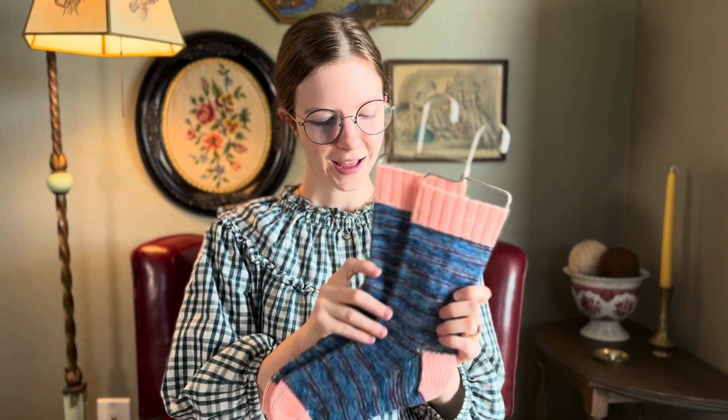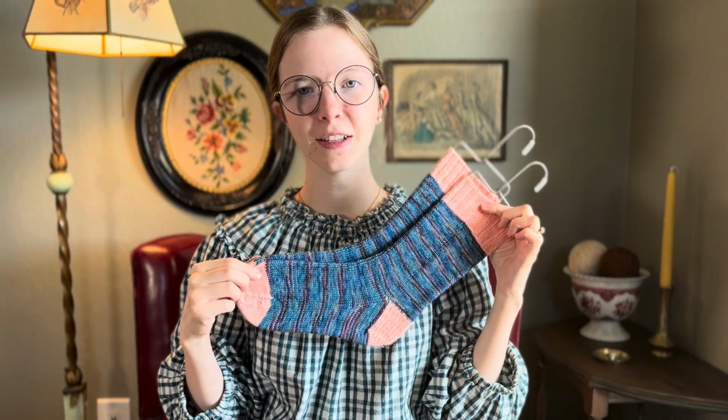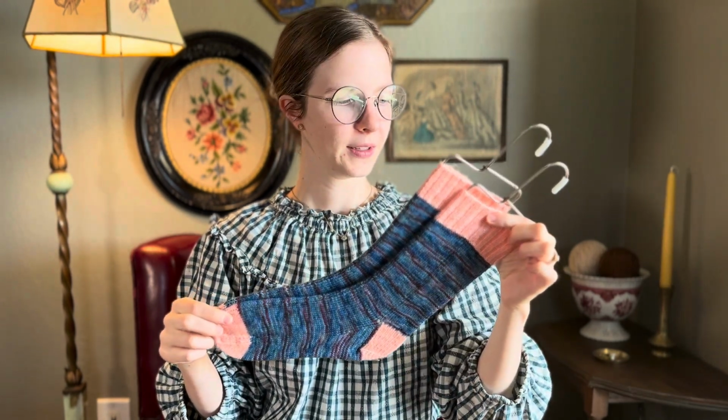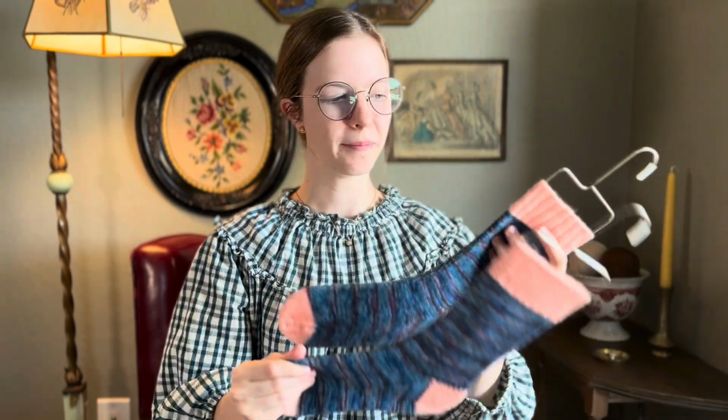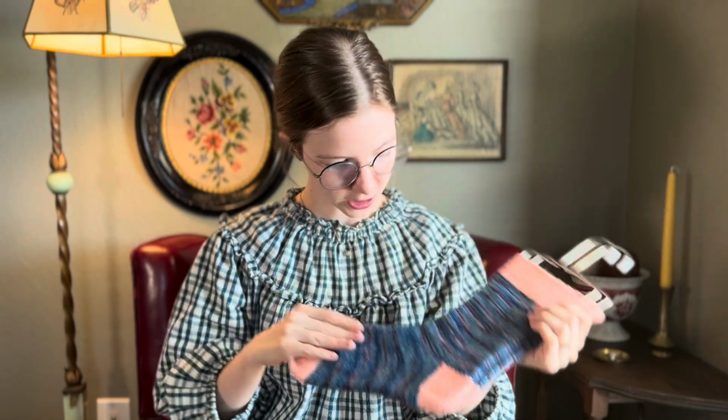So I love how these turned out. Really fun color. I think if you've been here before, you've already seen one of them, but now here's both of them finished, blocked.